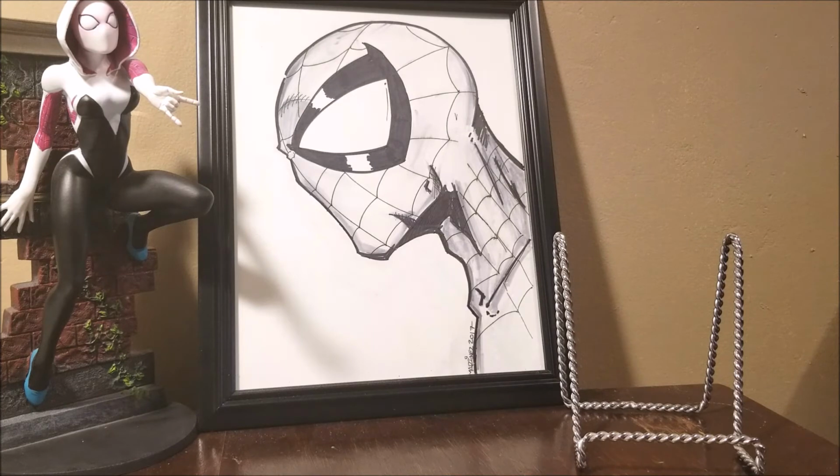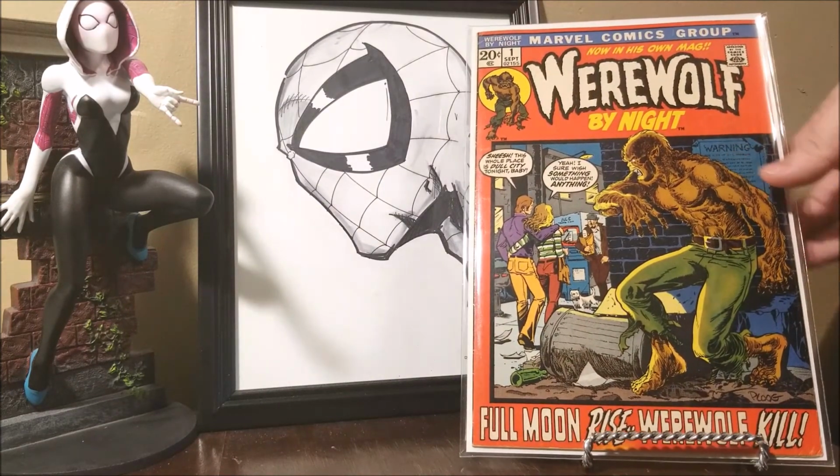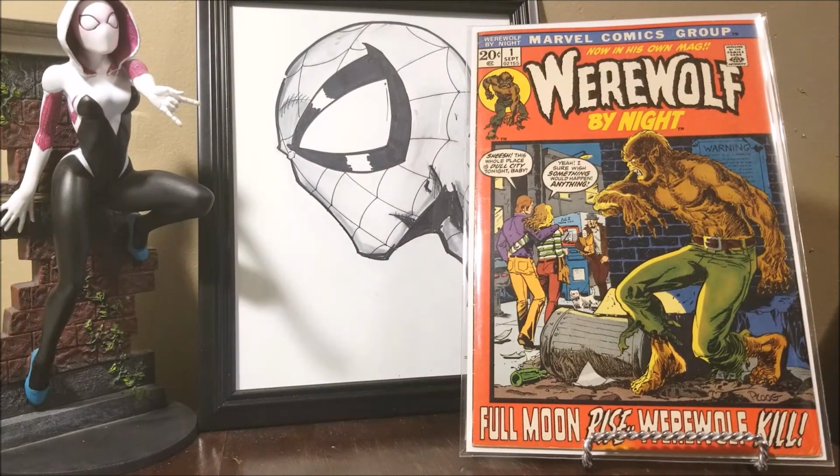And last book, this one I actually got at a thrift store down by the Mexican border. I was doing some work out there and I happened to cross it. Werewolf by Night number 1. Got this for $15. Really nice copy. Super happy to get it. It's from September of 1972.